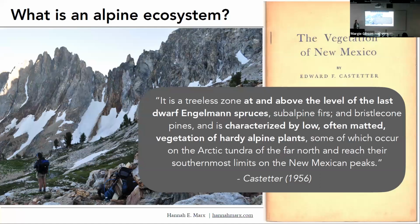The definition of what is alpine is actually something we could maybe debate a little bit. It's a fun thing to think about because it's often defined by the vegetation itself, right? So this is a quote that I really like that describes one definition of the alpine, taken from Edward Castetter's Vegetation in Mexico. And he describes it as a treeless zone at and above the level of the last dwarf Engelmann spruces, subalpine firs and bristlecone pines, which is characterized by low, often matted vegetation of hardy alpine plants, some of which occur on the Arctic tundra of the far north and reach their southernmost limits on the New Mexican peaks, right?